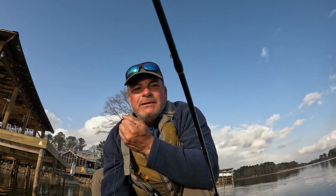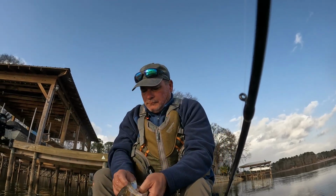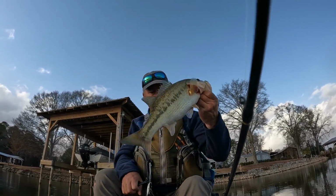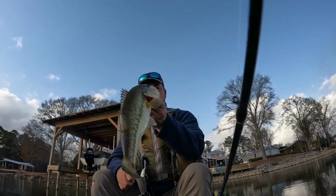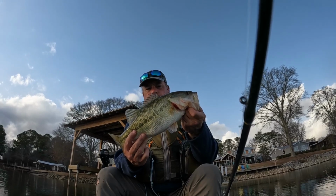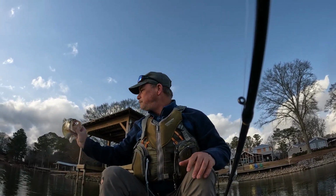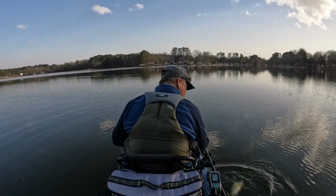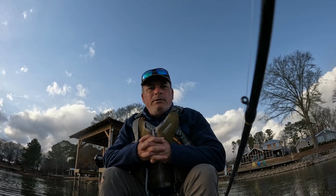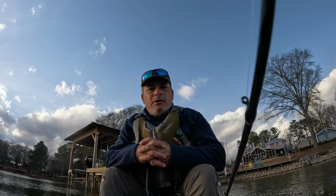Another pretty good one, guys, on the Tennessee Shad. Crushed it. I mean, crushed it. Good fish right there. That's a chunk. Water's 50 degrees now. They're hitting it pretty good. I thought they'd be really inactive and not chasing it, but they're getting after it. They're hammering it if you get it around one, that's for sure.